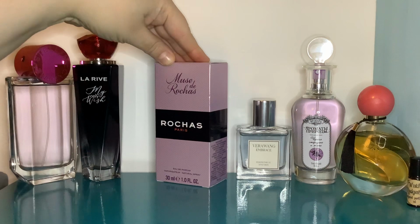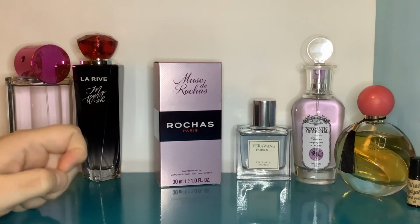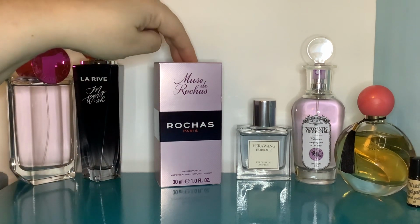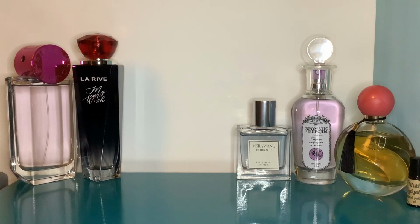I was looking at this one for ages. There's a couple of Rocha perfumes, ones that I think are probably from the 90s, to be honest. I've been looking at them because I think they've got interesting notes. This one has banana leaf in it, and it was voted as being the strongest note. So that's why I wanted this. This is Eau de Parfum. It's a 30ml. I think it was like 10 quid or less, 11 maximum.